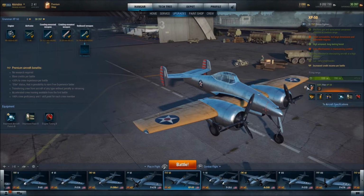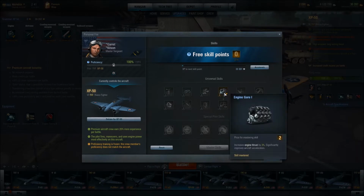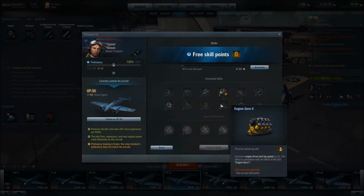In terms of pilot skills, I have chosen to go with Engine Guru 1. I don't have a lot of points on this particular captain. If I had more skill points, I would go with Engine Guru 1 and Engine Guru 2, which collectively increase engine thrust and top speed by 5%.